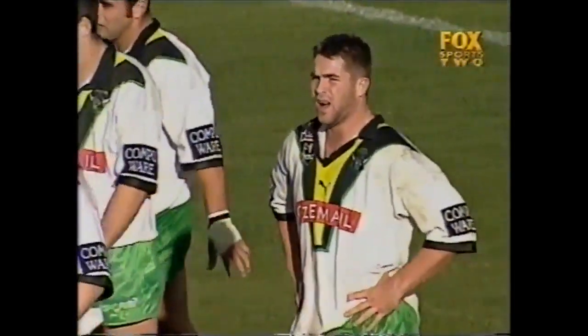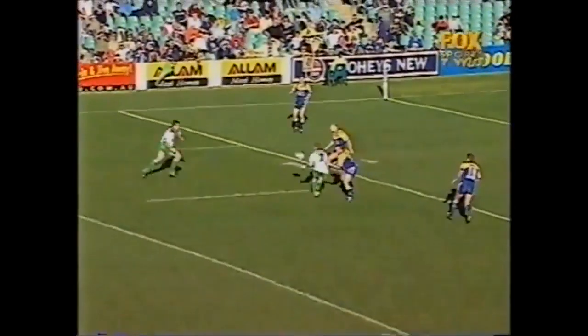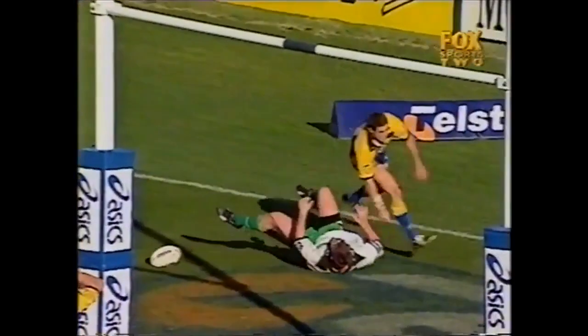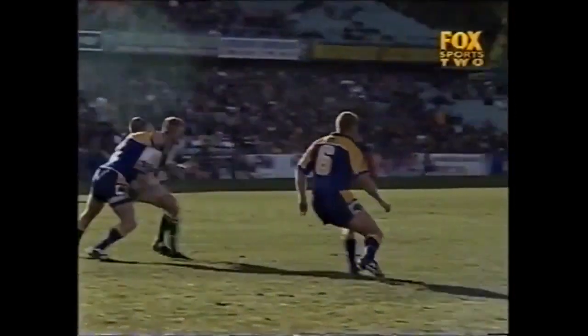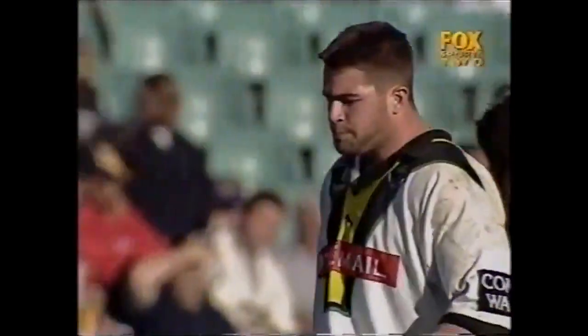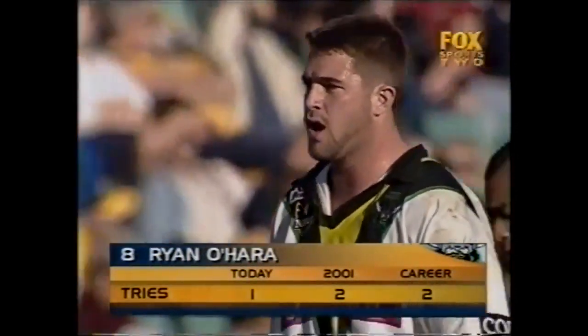Well, the Raiders jumping to 12 points in the second half. Here we see the ball goes to the left. McFadden, great hands. Monaghan offloads the ball. There's Ryan O'Hara. Why he's out there, I don't know. The big prop, a good player, former Canberra junior from Newcastle originally. A couple of nice big long passes, one from dummy half, one from McFadden, and O'Hara straightens up and scores the try and gives Clint Schifoski an easier opportunity to convert this try and turn it from four points into six.